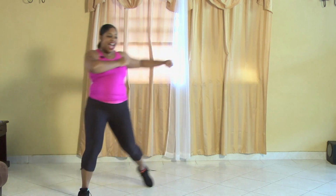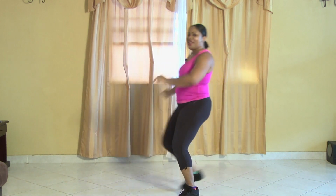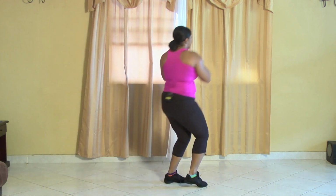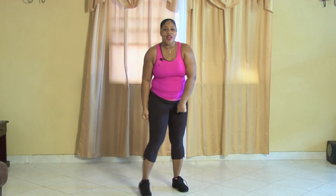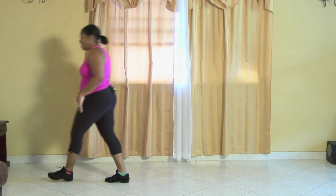And then you're going to do this nice groovy step all around your space. You're going to go slide and slide and slide and slide. And you can do whatever arms you want to do. Just make it groovy and fun. So we're going to do about 5 of those. Slide and slide. 3, 4, 5. Good. And then we're going to go point. And that's our end. What do you guys think? So let's try that with some music. I think you guys got it.